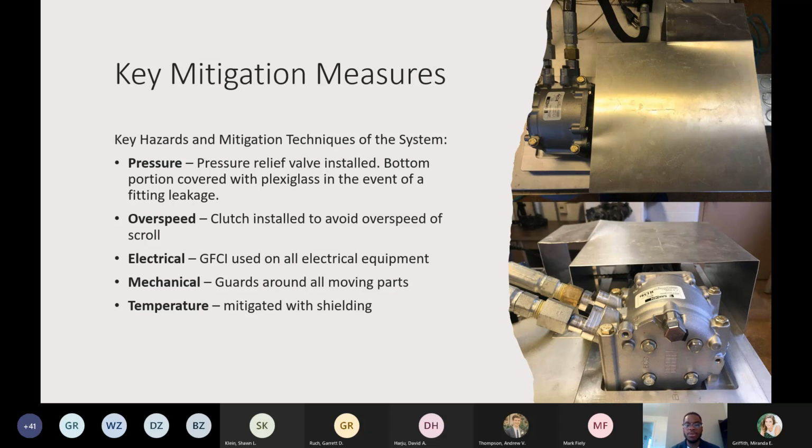For overspeed, we had procedural controls installed in the pump, including the clutch, to avoid overspeed. As an additional precaution, we also made sure that we had an operator who was prepared to open the bypass valve to avoid this. For the electrical, we used GFCI on all equipment to safeguard against potential electrocutions. For mechanical, guards were built around all visible and non-visible moving parts, as you can see in the picture on the right. Now I'll introduce Jared, who will delve into the compressor and the expander.